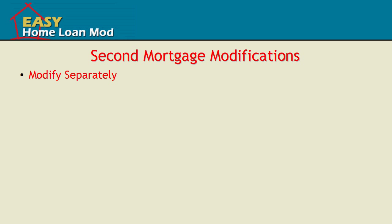First thing they could do is they could modify the loan separately, and just treat it as a completely separate modification and do the second mortgage separately. The second thing is that your second mortgage could not modify at all. It doesn't happen all that often, but it is a possibility.